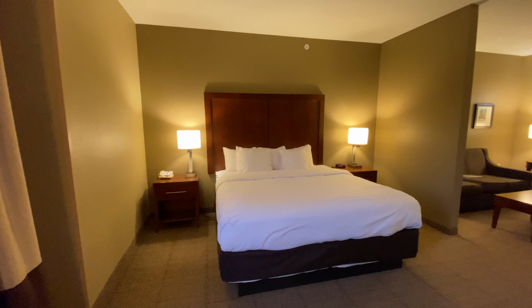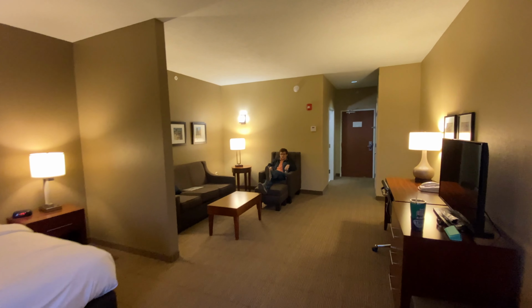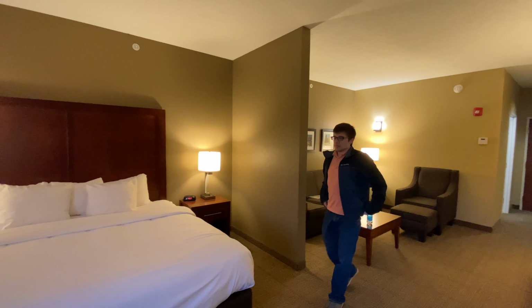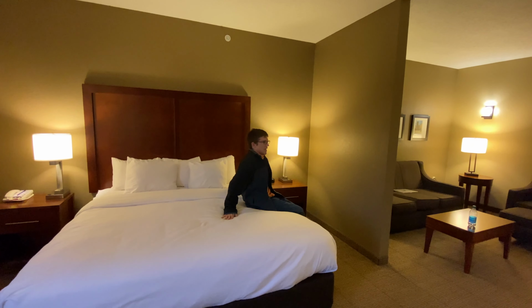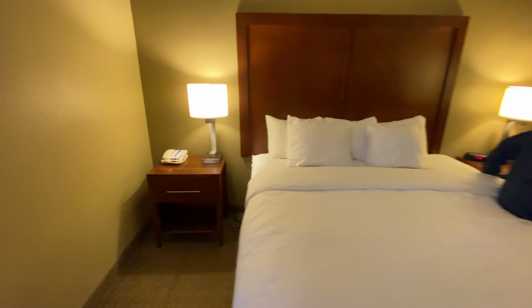Here is the bed. So Zach, I'm going to let you try out the bed and tell me what you think of the bed. The last one was super hard. It was. What hotel was that? That was the Comfort Inn in Blacksburg. All right, let's see how this one is. Ooh. It's a little bit softer. Softer? And the sheets feel softer. These sheets feel really nice.